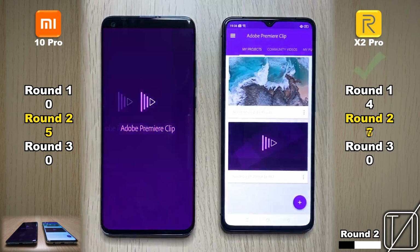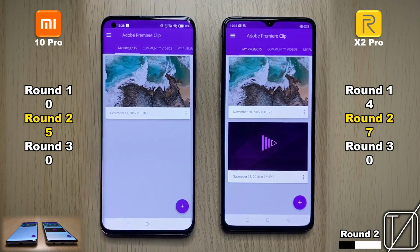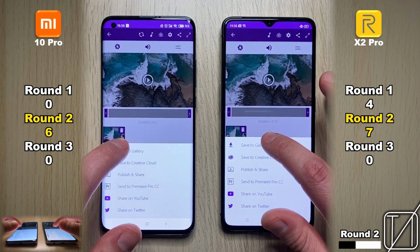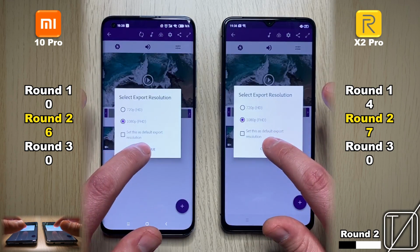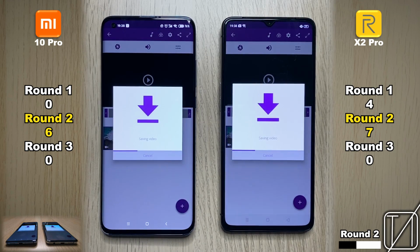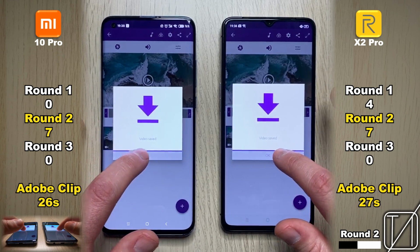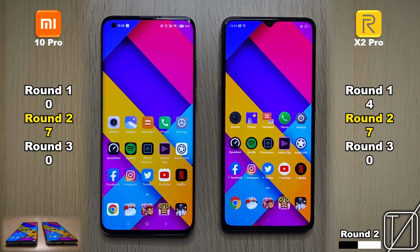I'm not going to be using Rush this time around because I want to export a 1080p clip. It does it a bit quicker as well, and it is slightly more accurate based on the previous tests that I have done. We're going to be taking this 4K clip, compressing it to 1080p, exporting it for quicker results. I have sped the clips up, but we did get a second quicker on the Mi 10 Pro as opposed to the X2 Pro, which was once again interesting.